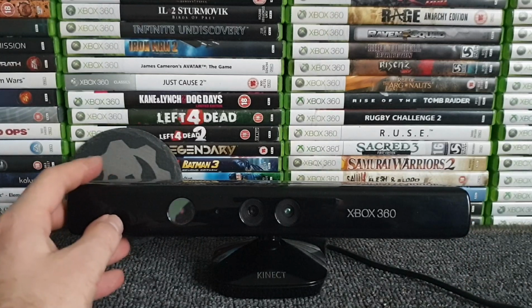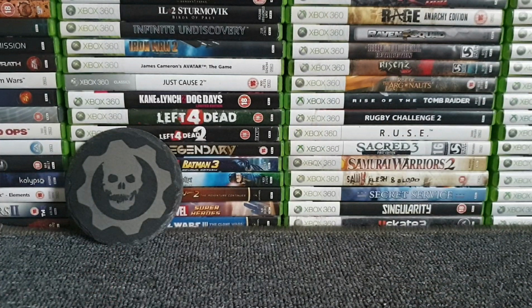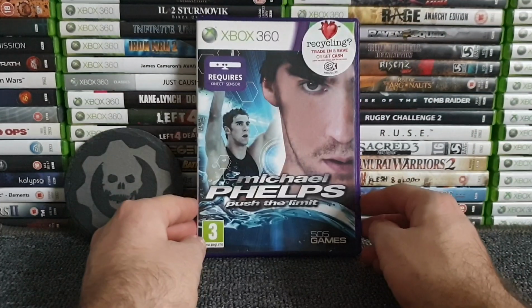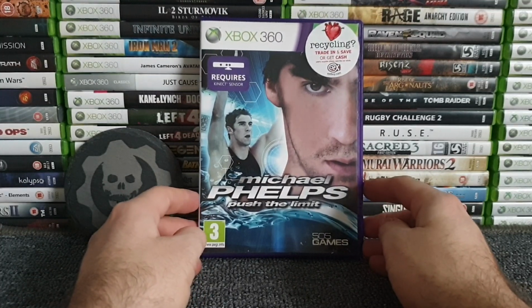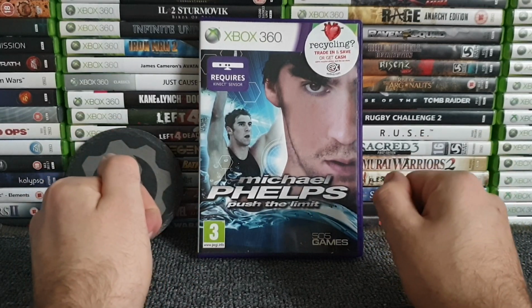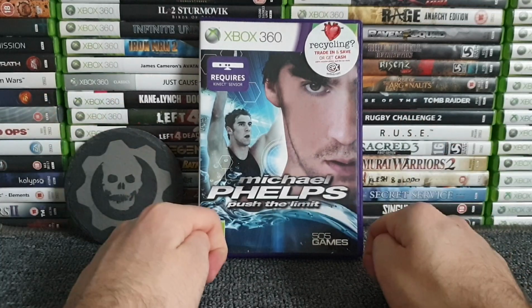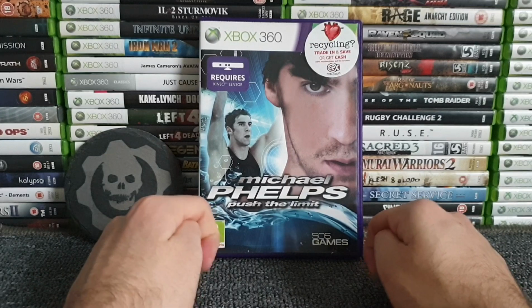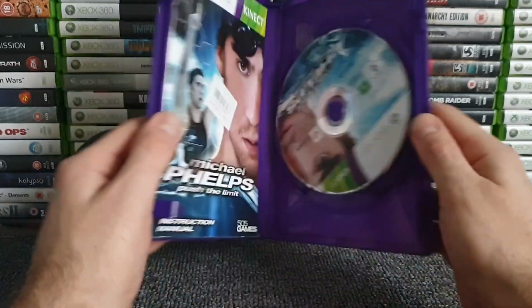But we did treat myself to a Kinect game as well while I was on the CEX website online, and that was because I know this one is an easy 1000G. I know it's not expensive, and I don't see it around a lot, so I thought I'd treat myself to Michael Phelps Push the Limit. It was only £1, and I had to pay £1.50 as well. The annoying thing about these two items that I've just bought is they did actually charge me per item, which is not an issue if they're going to send them separately. But then they came in the same rather large jiffy bag, and fortunately enough for me, didn't damage them. Of course, being online, you cannot check for manuals.